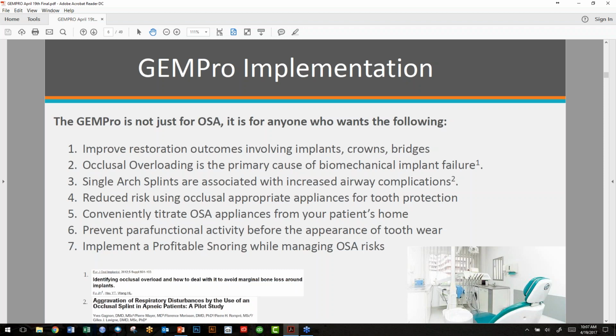It's for, if you're going to do restorations, it can improve restoration outcomes involving implants, crowns, and bridges. We'll talk more about that. The reason for that improvement in outcomes is occlusal overloading is the primary cause of implant failure, and if we could reduce or eliminate overloading, that can only improve the clinical outcomes in some of those patients that are at risk for biomechanical failures.